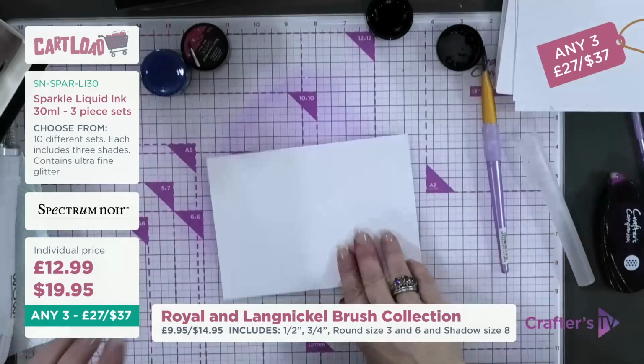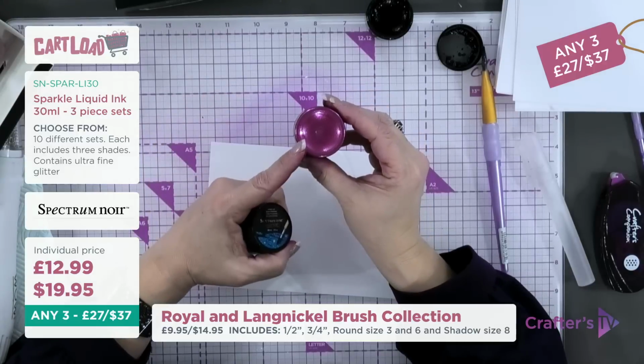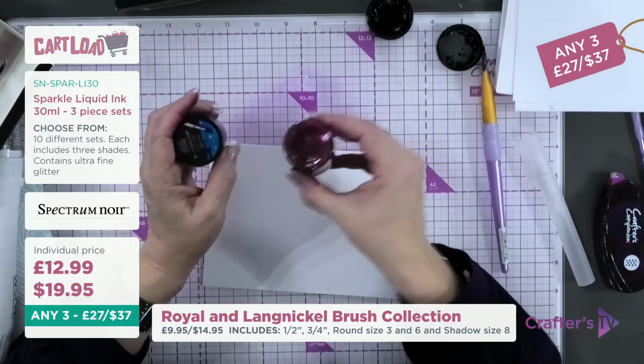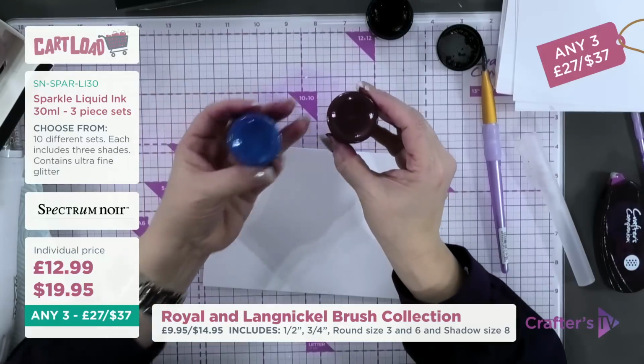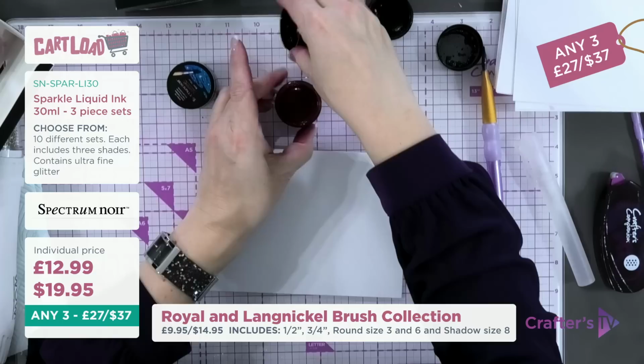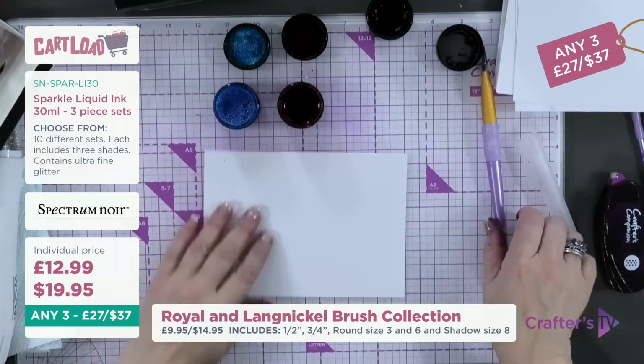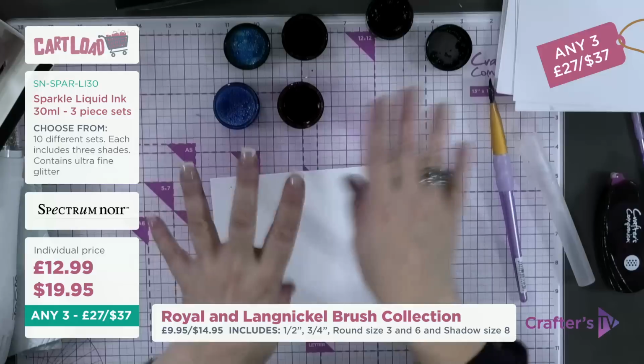I'm going to bring in another piece of cardstock. And you can see, because I've been talking a bit, it's settled back. Don't worry. Little swirl, gone. And another thing you could do is grab a cocktail stick, give it a little twirl around, just to reactivate it all again.